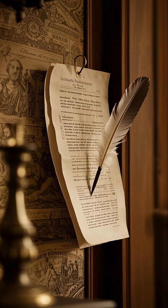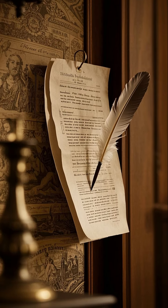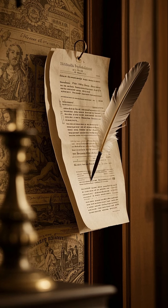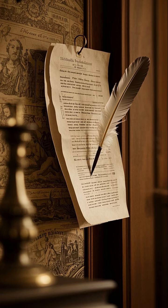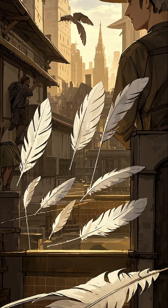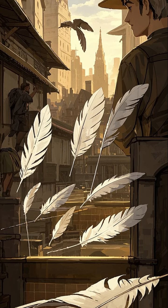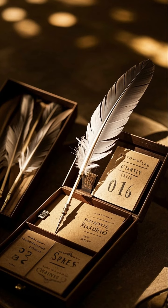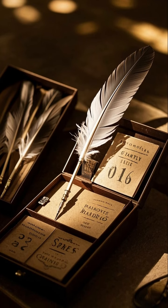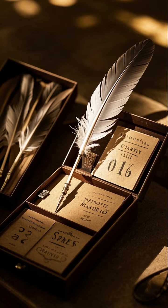Now, this trade was so popular that at one point there was even a tax on the feathers coming into the colonies because they were considered a luxury item. That was back in 1759, but by the end of the 18th century, the price of feathers had gone down significantly, and in fact, by the end of the century, you could purchase a box of 12 duck or goose feathers for about 2 shillings.